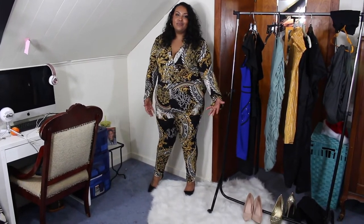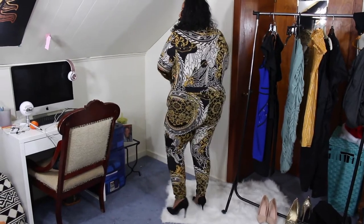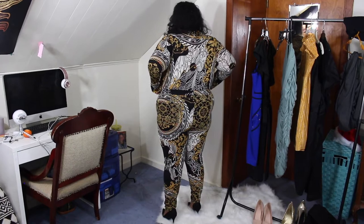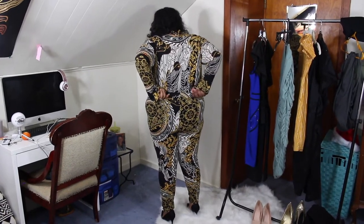I feel like I would end up wearing this top with some jeans and a pump as opposed to the bottoms. But I think that's the cool part about this. You can break it up or you can wear it all together like this. It's not bad either way. There's not really any crazy details. I see the little things hanging out. So you can hang the pants, but you see it's just a two-piece.